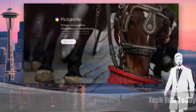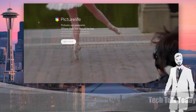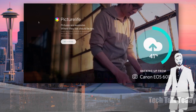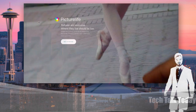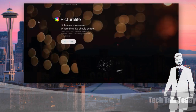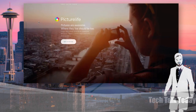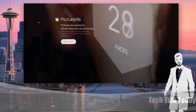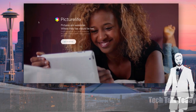this is all they do. They don't do anything else. And I don't know if that's a sustainable business for them or not. But if you are concerned about Google and privacy, but you want something that's automatically backing up your photos, that does some automatic organization for you using photo recognition and face detection and time and location, figuring it all out, Picture Life, picturelife.com, will do that.